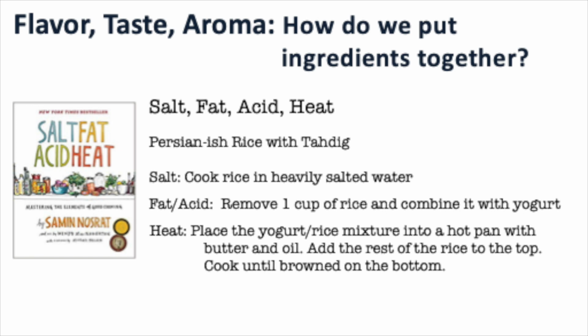So we take that rice and yogurt mixture, we put it in a hot pan with butter and oil, and after we put it in the pan, we add the rest of our rice to the top, and we're gonna cook that until the bottom layer of rice gets really browned and crispy. Okay, so we're using all of these components to make a full dish.